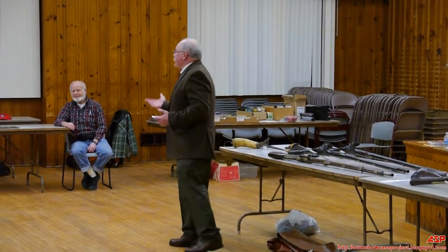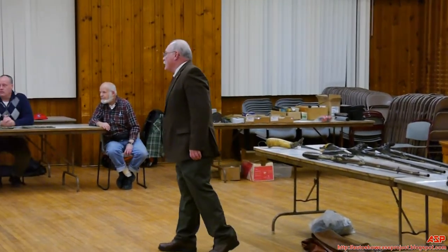You have to be a mathematician. But if they had it, they put numbers on it. So a 16-gauge shotgun is a 69 caliber shotgun. Yeah. And a 75 is a 12-gauge.